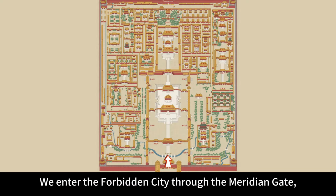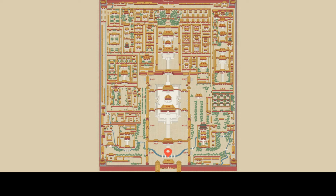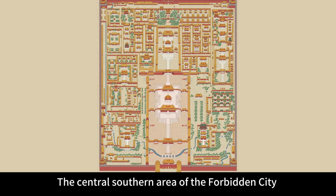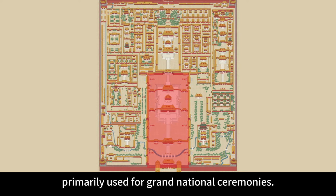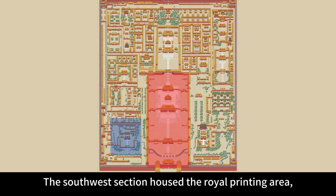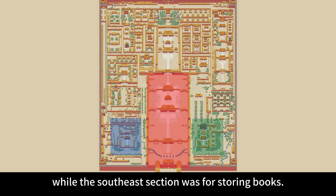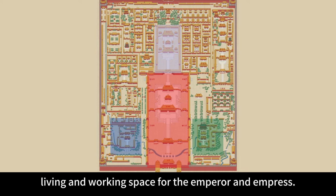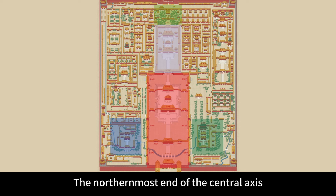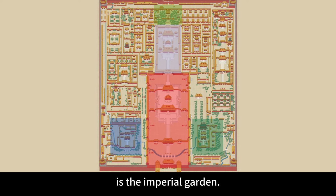We enter the Forbidden City through the Meridian Gate, facing the Golden Water River, the palace's protective moat. The central southern area of the Forbidden City was the Emperor's reception area, primarily used for grand national ceremonies. The southwest section housed the royal printing area, while the southeast section was for storing books. The central northern area served as the nominal living and working space for the emperor and empress. The northernmost end of the central axis is the imperial garden.